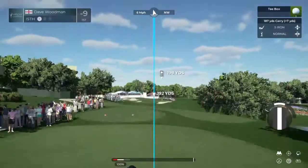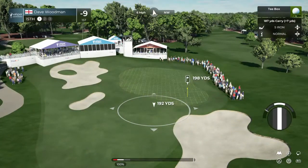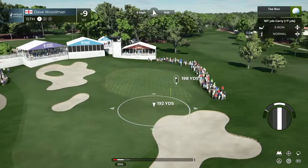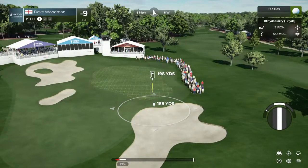Oh. The honour is yours. Time to hit a good one here at the 15th. Oh, that's a bit cruel. You can either go for a mega long putt or risk going in the bunker. So what's that? 188.